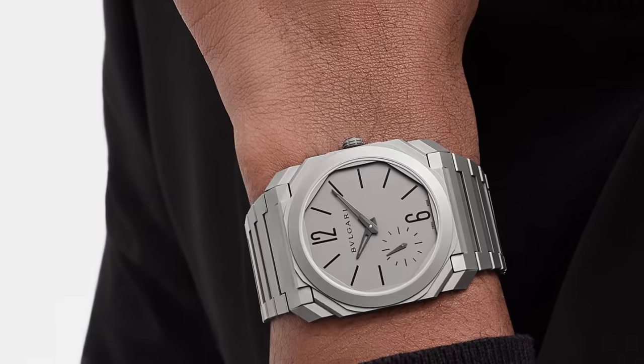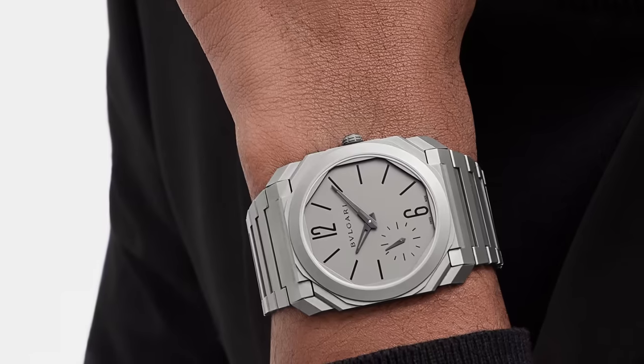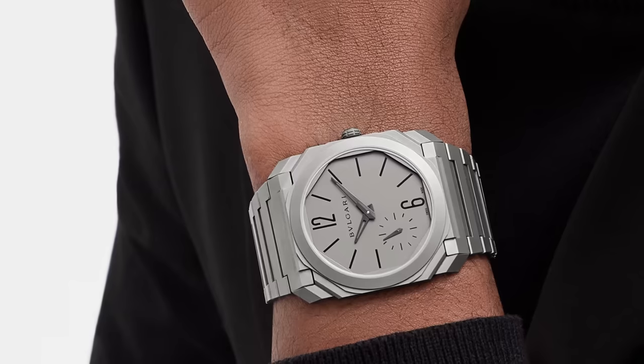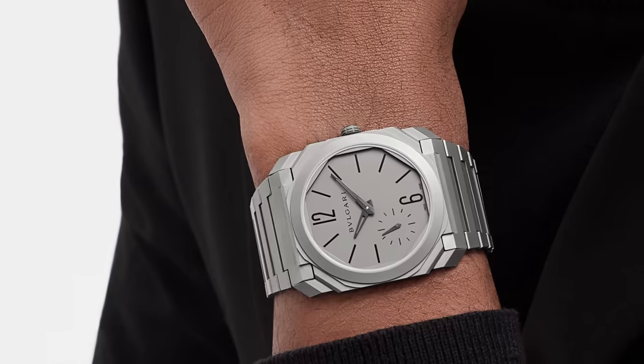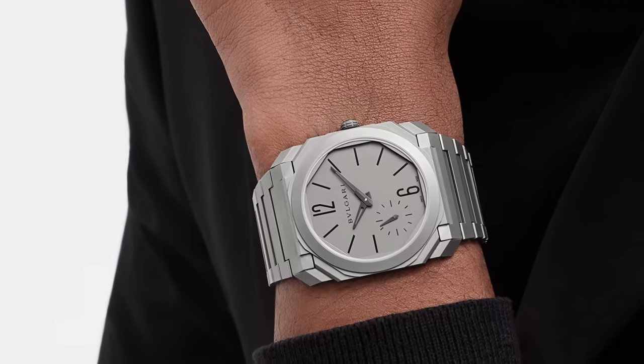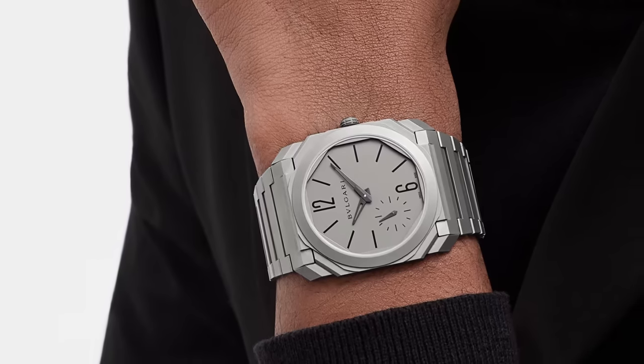There's nothing else quite like it, is there? It looks so singular in its appearance. I love the corners, the lugs, the steps. It looks very architectural, like, I don't know, it's like an M.C. Escher painting or something. Yeah, really cool watch.